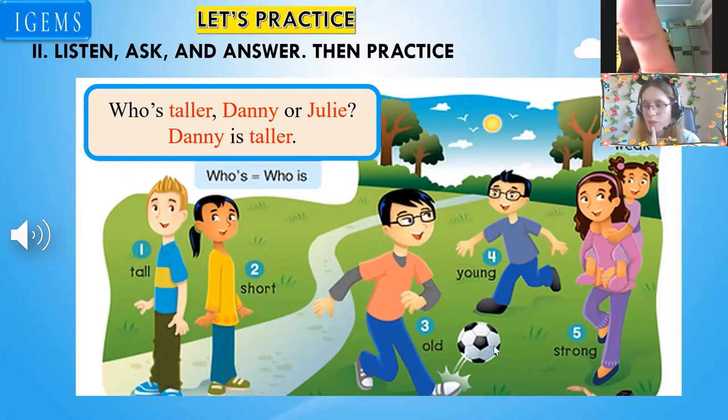Who's older, Mike or Leo? Mike is older. Four. Who's younger, Mike or Leo? Leo is younger. Five. Who's stronger, Emma or Anne? Emma is stronger.